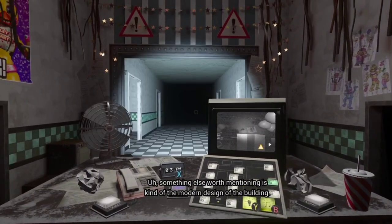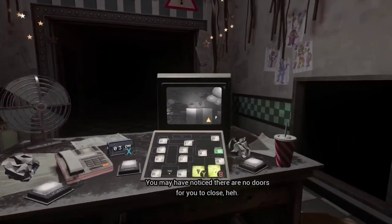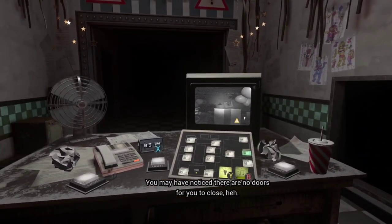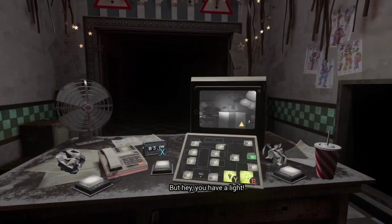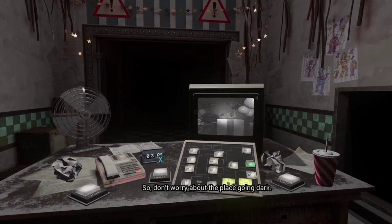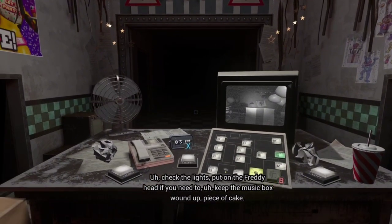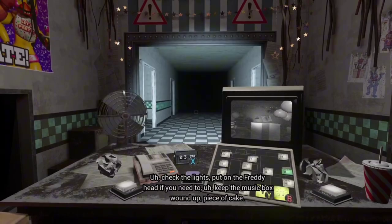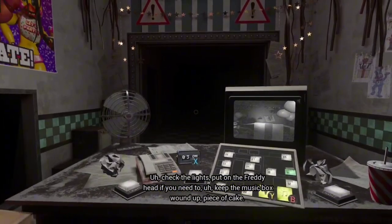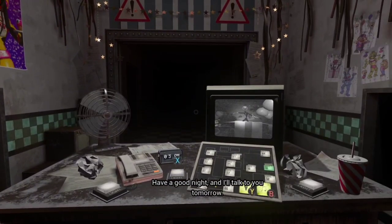Something else worth mentioning is the quirky modern design of the building. You may have noticed there are no doors for you to close. But hey, you have a light, and even though your flashlight can run out of power, the building cannot. So don't worry about the place going dark. Well, I think that's it. You should be golden. Check the lights, put on the Freddy head if you need to, keep the music box wound up, piece of cake. Have a good night, and I'll talk to you tomorrow.